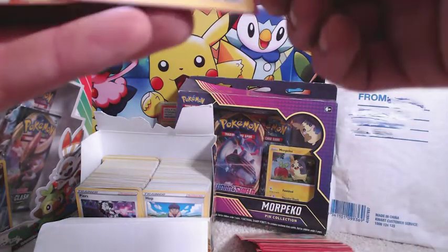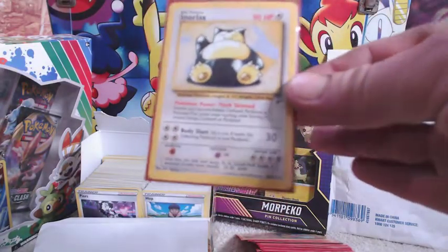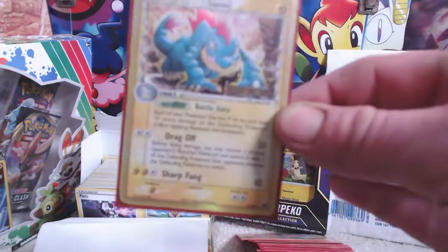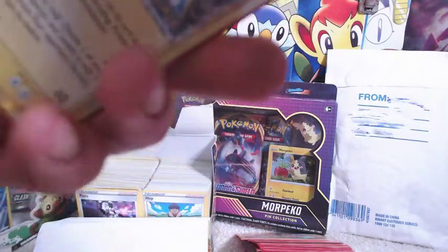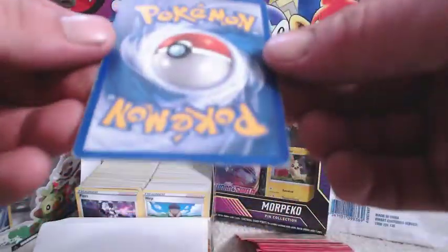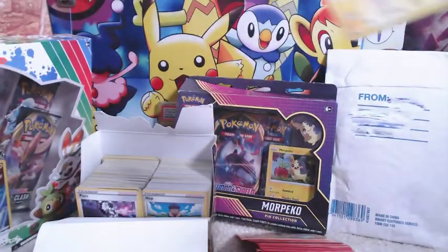I've bought a first edition Snorlax. I paid, I think, like $2 or $3 for this. Took a while to get over here from America. Not the best condition you can come across. It is pretty shite, especially the sleeve that it's in. As you can tell, there's a lot of whitening around the edges and everything. It just looks horrible.